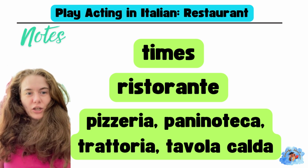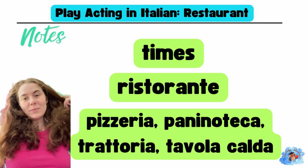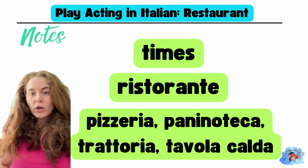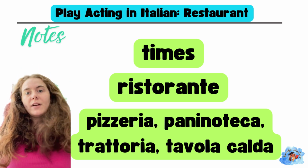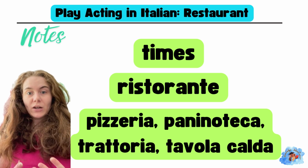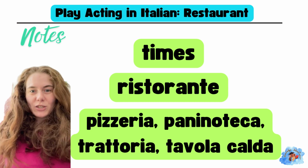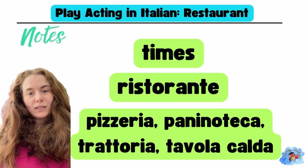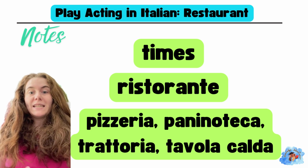But there are other restaurants too. Some other options are a pizzeria, which sells pizza. There's a paninoteca, which would be a sandwich shop. Think of the word panino, which means sandwich. Trattoria is like a nice local restaurant, so you're going to get food that is local cuisine. If you would like to eat how that area eats, that could be really interesting for you. Also, they have some lovely desserts, which is great too. And you don't have to pick multiple courses. This could just be one course. And then there's tavola calda, which is basically a diner. It's literally saying hot table, so they have pre-made meals for you to pick from.